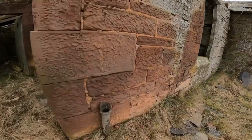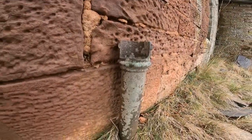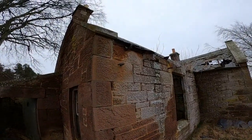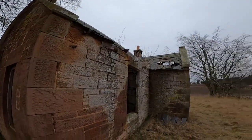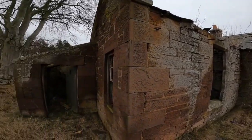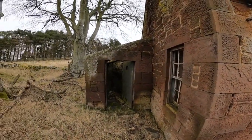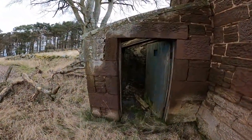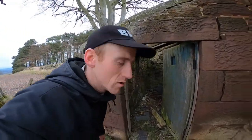Check this out here, there's been an old cast iron rone pipe up there connecting to their gutters. Most of the gutters have been taken, there's just some wee bits left. And then, does anyone know what this little shed at the back here is, folks? That's right, it's a shite house.